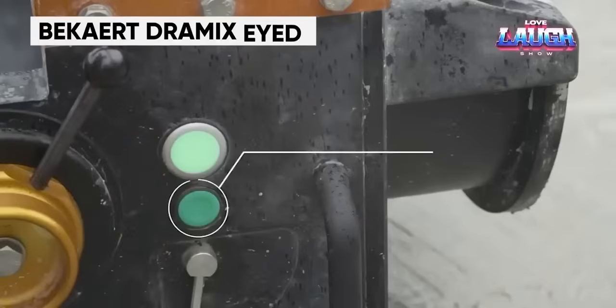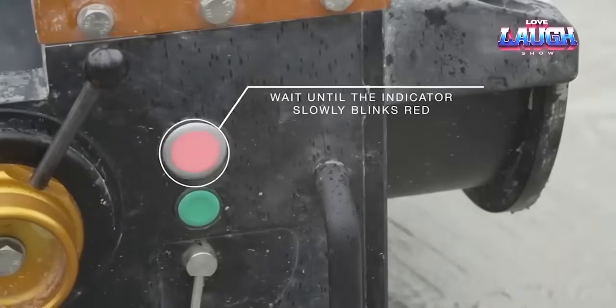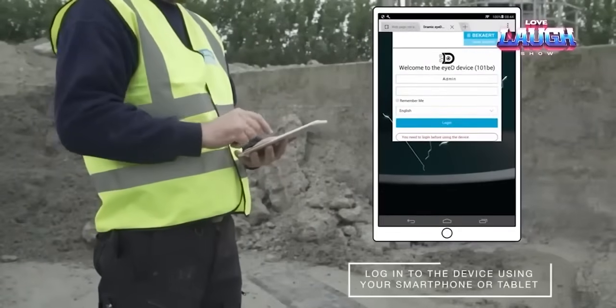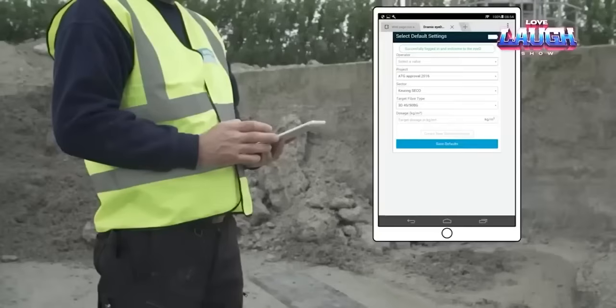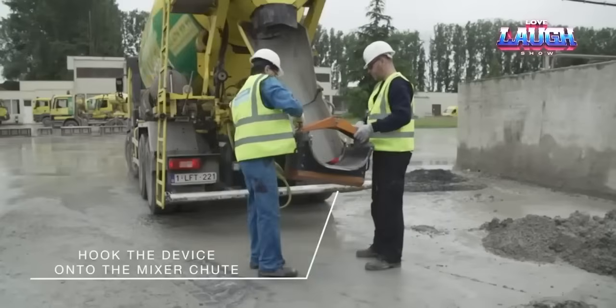Fiber concrete is brought to the construction site. We need to make sure that its reinforcing fibers are properly distributed, but they are so tiny. They can be as small as 0.004 inches in diameter. No problem. Simply connect the Dramix ID system to the chute from which the concrete comes. It does not need calibration. It checks automatically, so human error is ruled out.